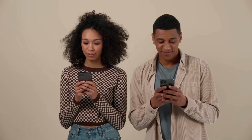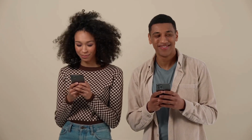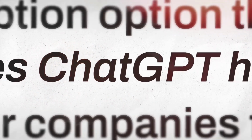Instead of agonizing over tone, copy your draft and paste it into ChatGPT. This tool is like having a writing coach in your pocket, ready to help at any moment. Use a prompt like, "Make this professional but warm and friendly." You can even get more specific. Ask for concise, persuasive, or even apologetic tones depending on your needs. In seconds, you get a polished version, your message, but clearer and more effective.